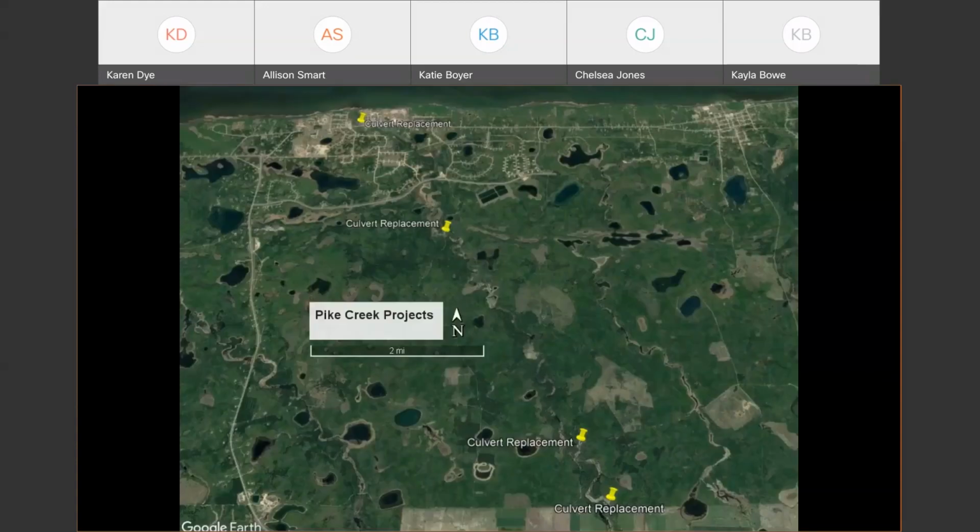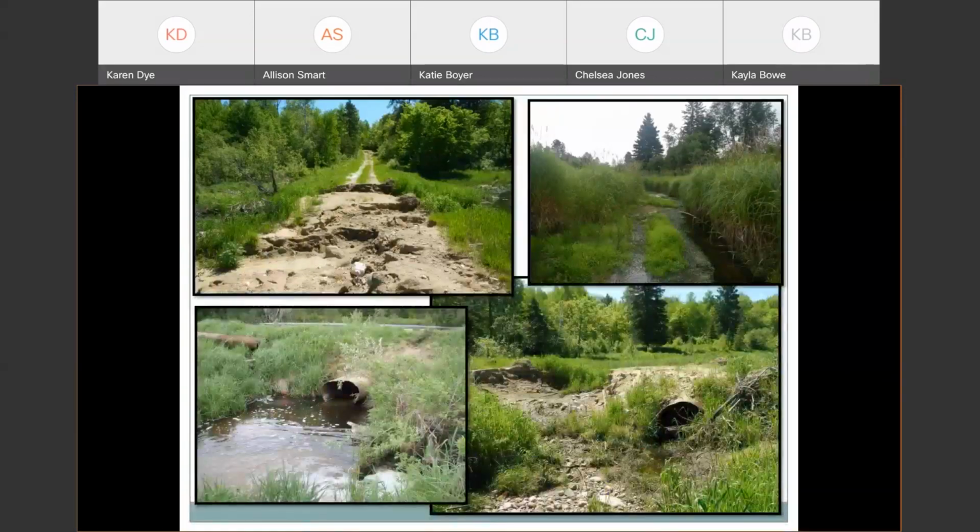So then the other watershed, we've got Pike Creek. This was an additional one where we've done 4 different projects that have been completed or will be completed. The first one here, this was at the boundary.